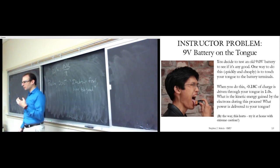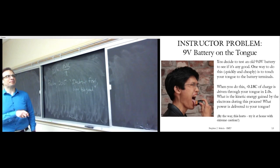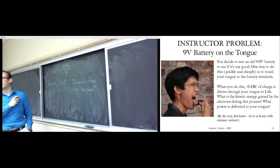But it feels like somebody's just bit you on the tongue, or a burning, biting sensation. And at least you'll know the battery's still good, right? Or good enough to make your tongue hurt. So, again, if you want to figure out if that thing still has any juice left in it, you just shove it on your tongue. It won't take more than a second, I promise you. And when you do this, something like a charge of negative 0.18 coulombs will be driven through your tongue in about 1 second, assuming you can hold it there that long.